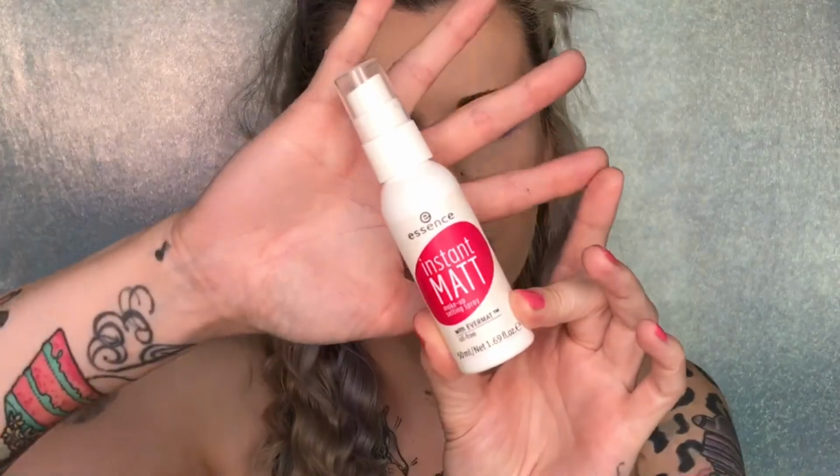The second item I'm going to talk about is the Essence Instant Matte Setting Spray. This stuff is just as good as the CoverFX mattifying setting spray, but half the price. It is a lot smaller, obviously, but this bottle is only around $6 Canadian, and it gives me that same mattified look. It keeps my makeup in place all day. And the spray is pretty good as well.